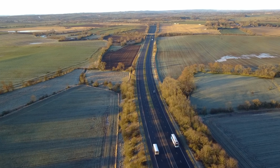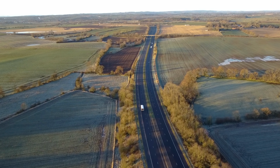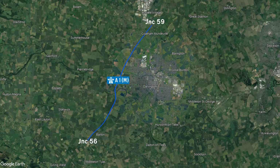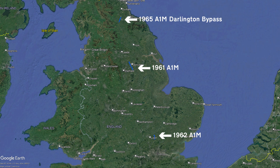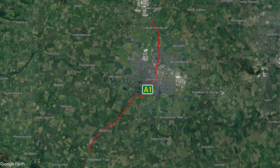It all started in the 1960s with the construction of the A1M, more specifically a section known as the Darlington Bypass. It ran between today's junctions 56 and 59 of the A1M, and back then it was one of 3 sections that made up the A1M. Before the Darlington Bypass or A1M was built, the A1 used to run right through the middle of Darlington, but with traffic increasing and Darlington being poorly laid out, they opted to build a new bypass.